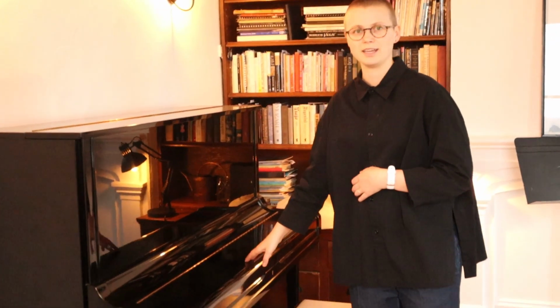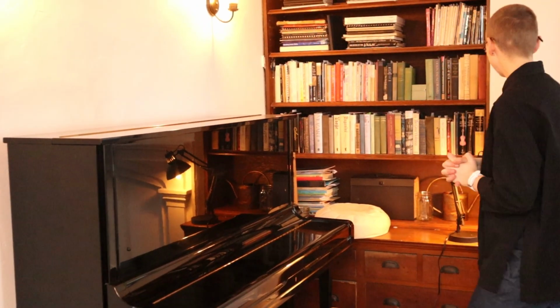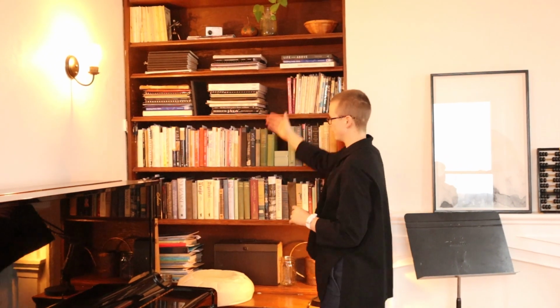We do have this upright piano in the room. I don't play it that much, honestly, but it is something in the future that I would love to do more. Not necessarily me playing with students, but being able to have piano accompanists come in and accompany my students during their lessons. Back behind me I have our library.